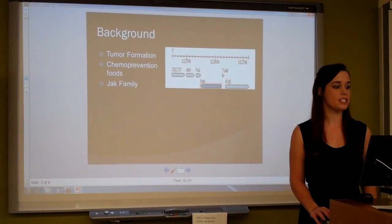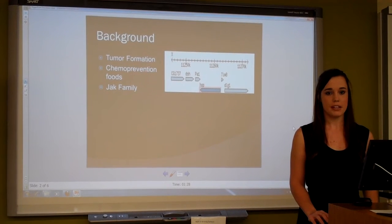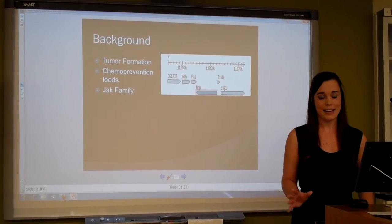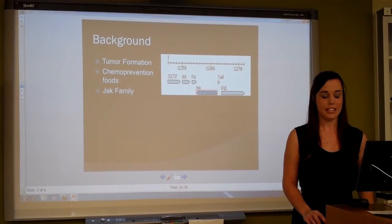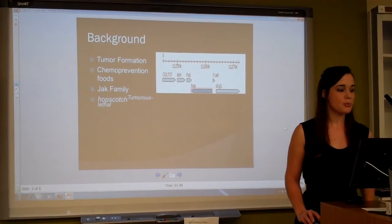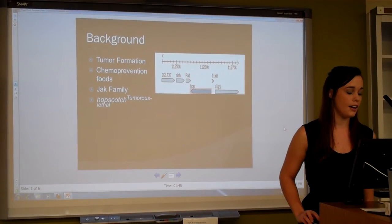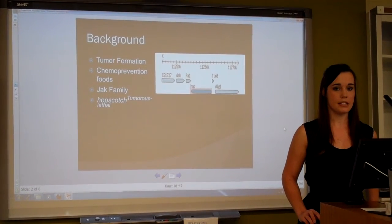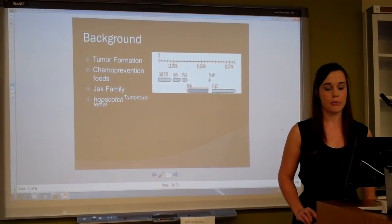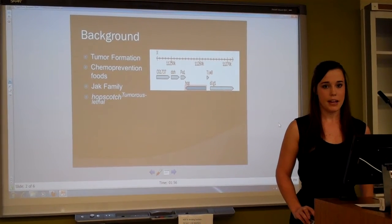Now, the hopscotch gene that I'm looking at is part of the JAK family. The JAK family is unique because it has a second domain that is a degenerate kinase-like domain that shows no catalytic activity whatsoever. The hopscotch tumor lethal allele by itself is an X-linked dominant mutation, and it happens because there is a single substitution at 341 from a glycine to a glutamic acid.